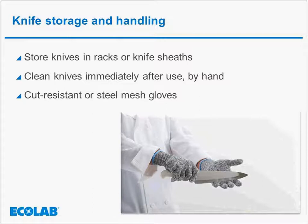At all times, an employee should be in control of his or her knife blade, their body, and the food they are cutting. Carry knives with the point down when walking across the kitchen, and keep the cutting edge away from your body. Just some tips on knife safety.